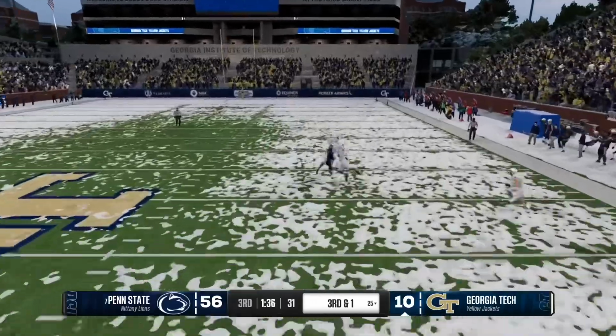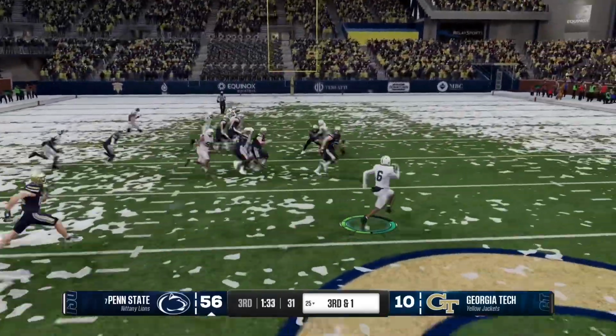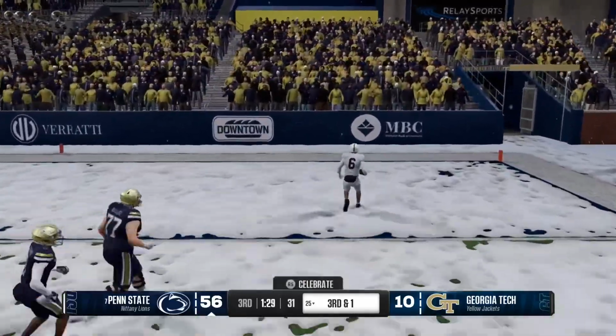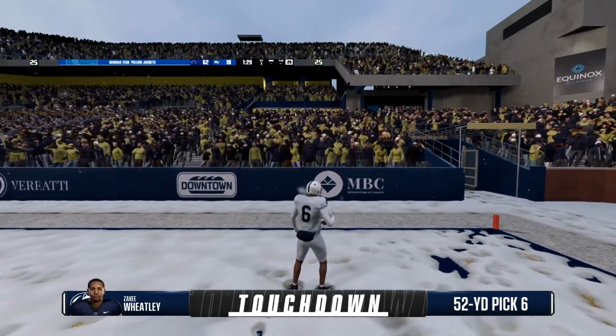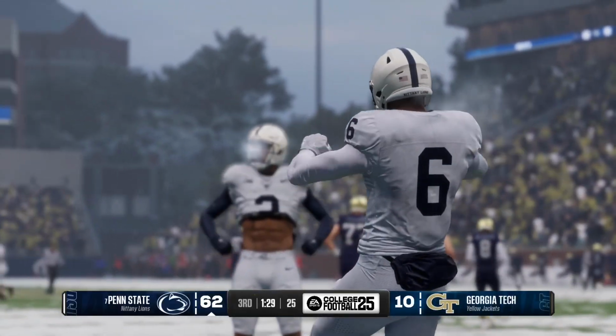He uncorks one deep. And the ball is picked up. Taking it the other way. Inside the 30. Inside the 10. And he will roll into the end zone. Touchdown, Penn State! He made that look a lot easier than it is.